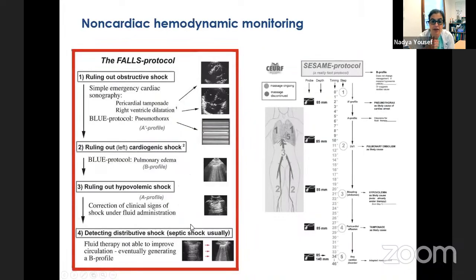And taking it a step further and using this for non-cardiac hemodynamic monitoring, where you would start off in a shock patient by, of course, doing a very quick eyeballing with cardiac POCUS to check that the heart is actually beating. There is sufficient cardiac function, and then ruling out obstructive shock, like we would have in severe pulmonary hypertension that could be secondary to pulmonary embolism, and of course tamponade.